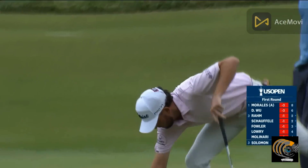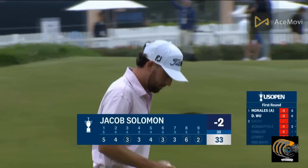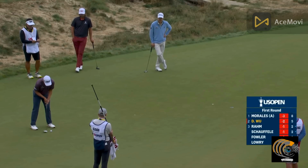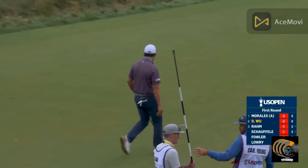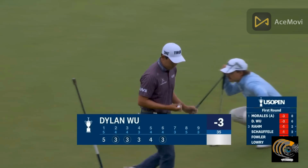How about this group? You can feed off of each other. Had to be some awfully healthy games in that family growing up. Oh, there you go. Dylan does find a birdie there at 6. Now there are 2 men at 3 under par.